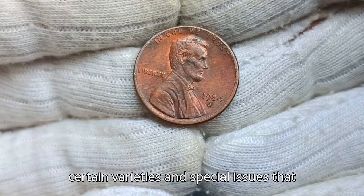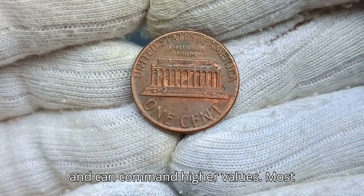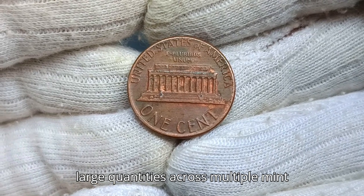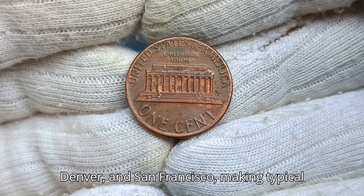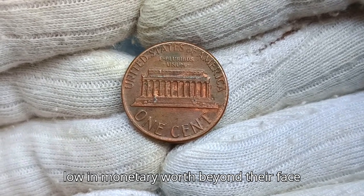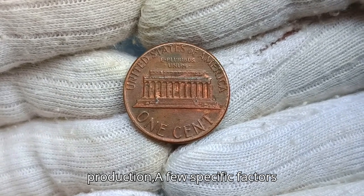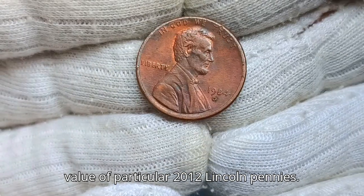contains certain varieties and special issues that have attracted the interest of collectors and can command higher values. Most pennies from that year were produced in large quantities across multiple mint facilities, including Philadelphia, Denver, and San Francisco, making typical examples widely available and generally low in monetary worth beyond their face value.